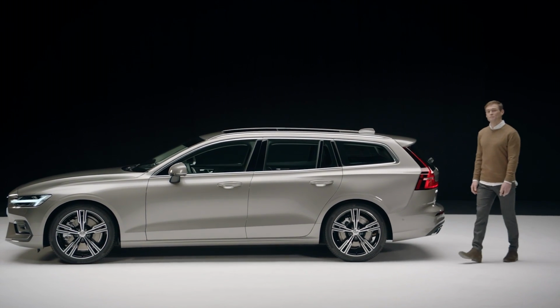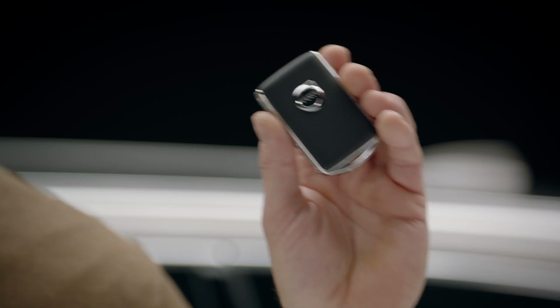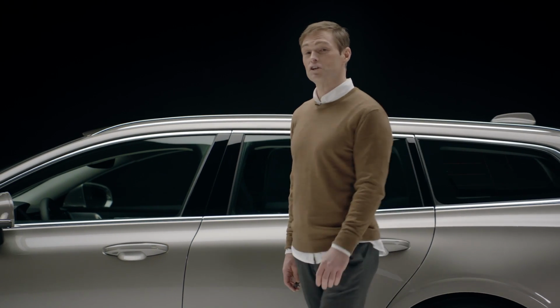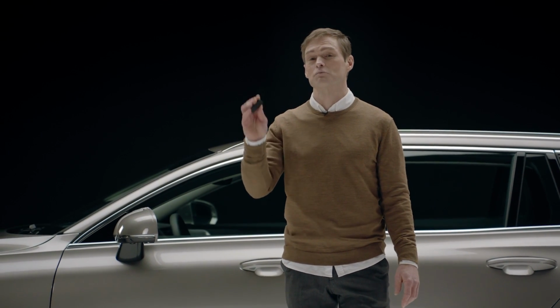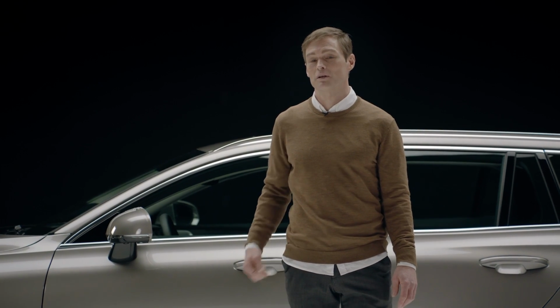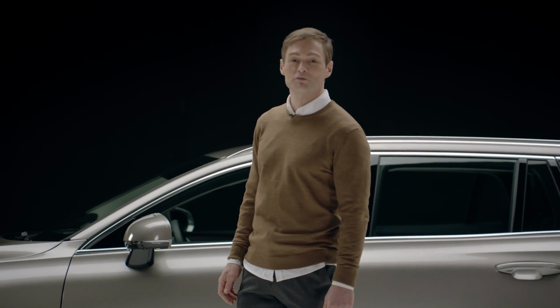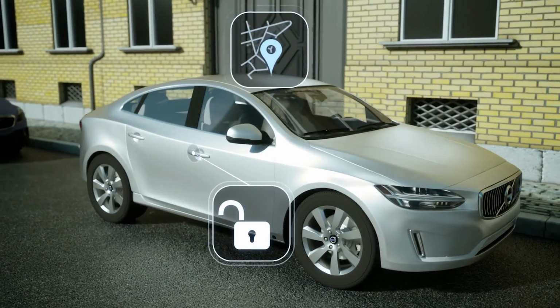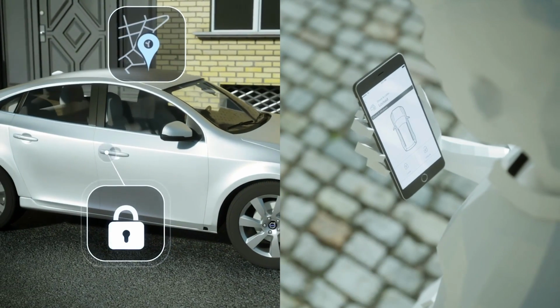The Inscription comes with a stylish leather key, color-matched to your upholstery. A feature I as a triathlete appreciate is this little key tag that comes with the optional keyless drive system. It is completely waterproof, so I can bring it with me during my swims in the ocean. You can also lock or unlock your V60 via the Volvo On Call app on your smartphone.